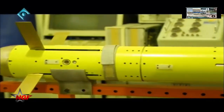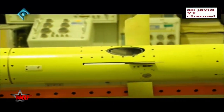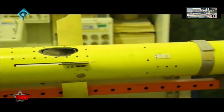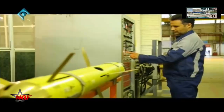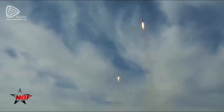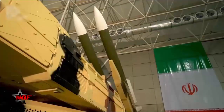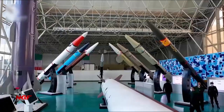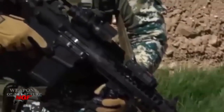To this end, it would try to purchase at least some of the systems it has been unable to produce domestically, such as advanced surface-to-air missiles, SAMs, fighter aircraft, infantry fighting vehicles, and tanks. Indeed, media reports indicate it has already approached Russia about buying Su-30 fighters, S-400 SAMs, T-90 tanks, modern artillery systems, and Yak-and anti-ship cruise missiles.